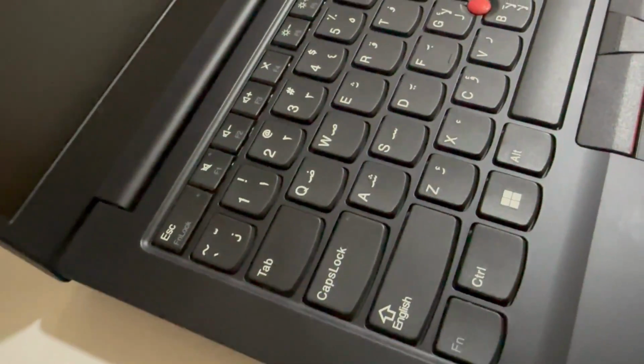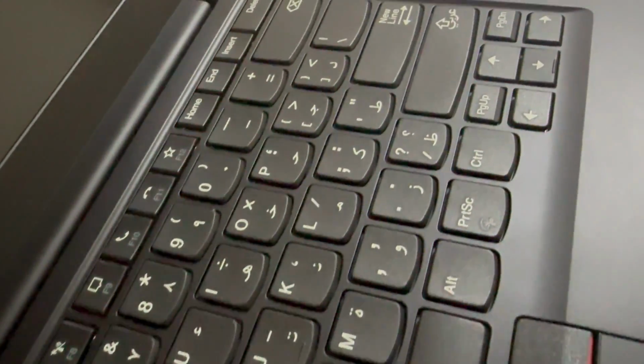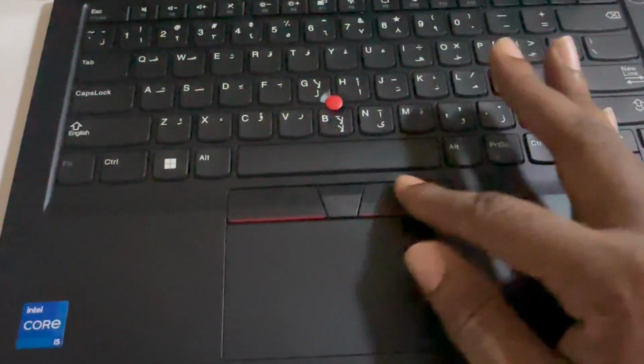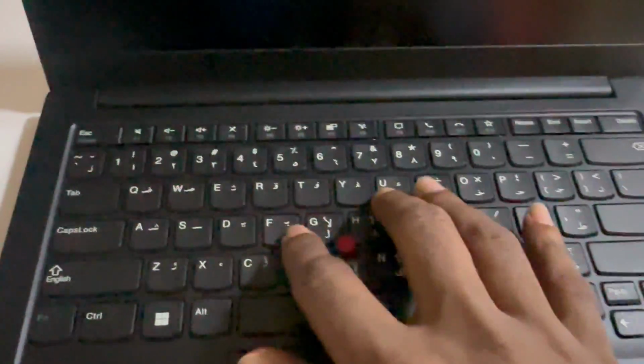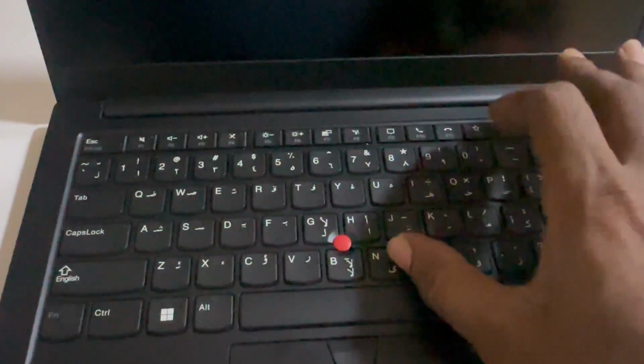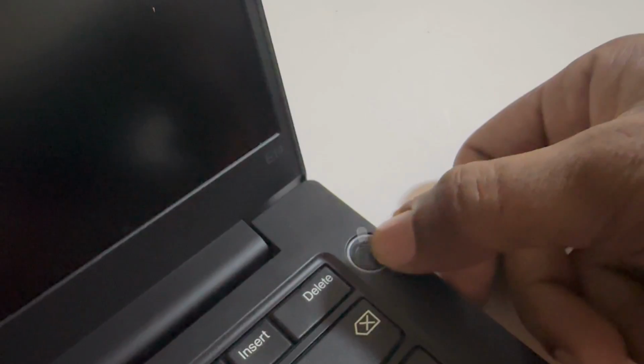14" FHD 1920x1080 IPS anti-glare multi-touch LED backlight display with narrow bezel, full HD webcam with privacy shutter. Backlit keyboard, fingerprint reader, dual microphone, Wi-Fi 6E 2x2 plus Bluetooth 5.1. Log in quickly and securely with just your smile or fingerprint.